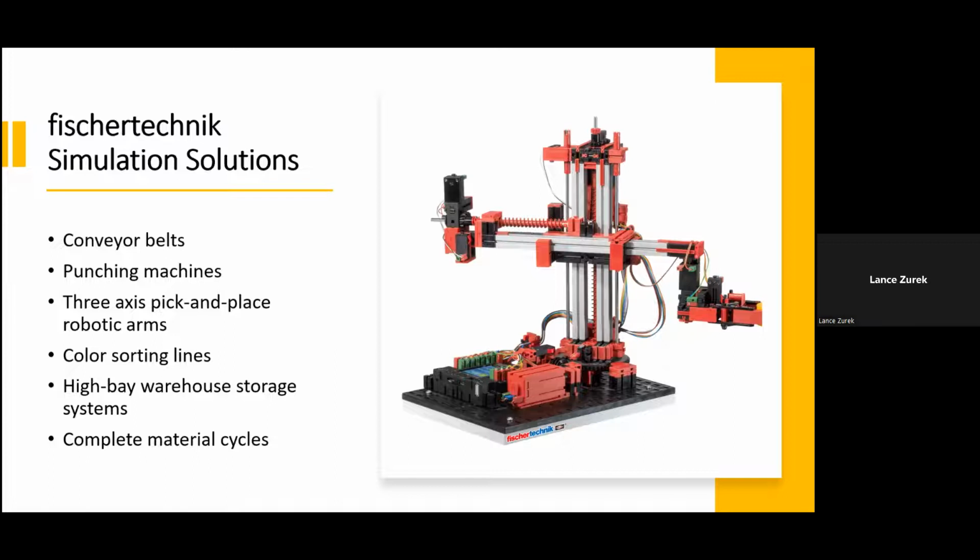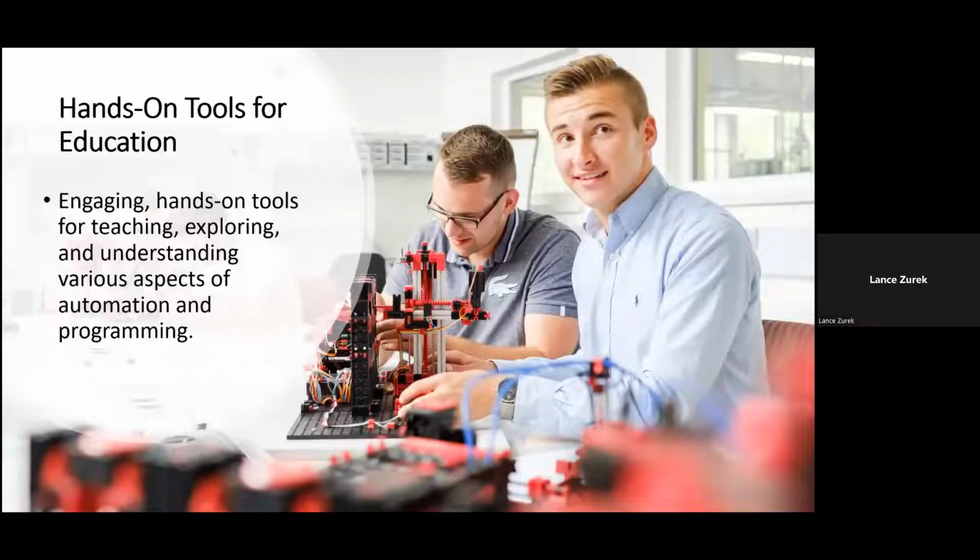self-contained material cycle. But before we begin to look at the models in the simulation line in more detail, let me very briefly outline some of the advantages of using fischertechnik solutions. Now, I do apologize in advance, as a few of these points are things I've already touched upon, but I think in each case, it is worth repeating.